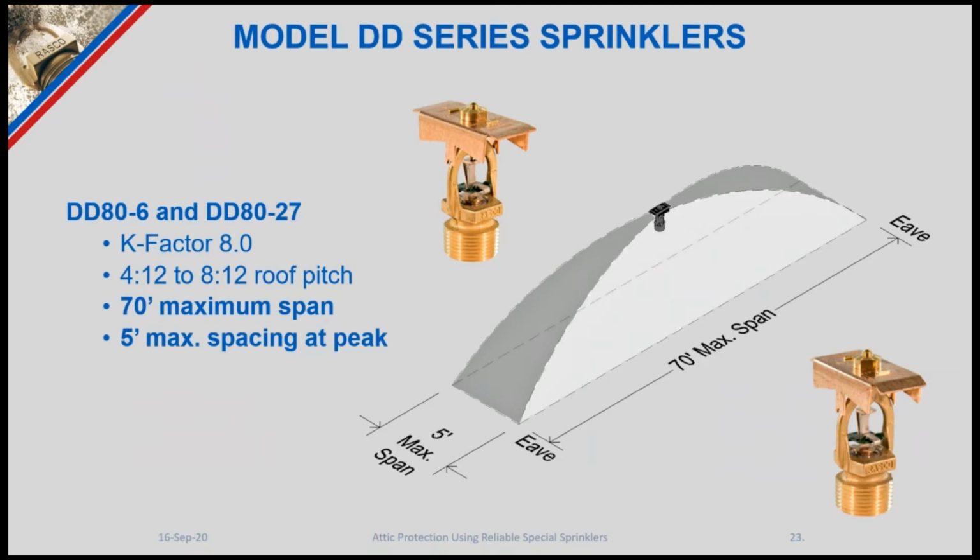As we mentioned before, there's two models for this type of sprinkler in our product lineup, the DD80-6 and the DD80-27.